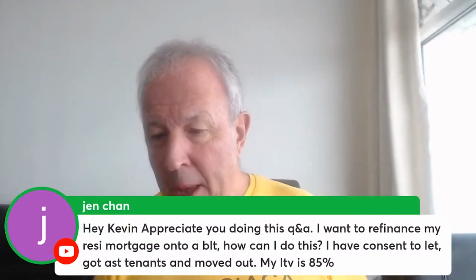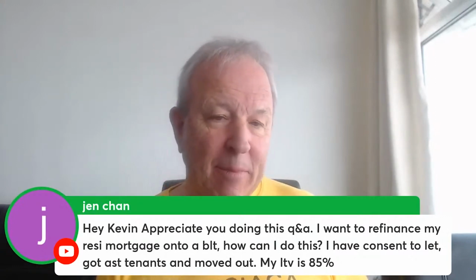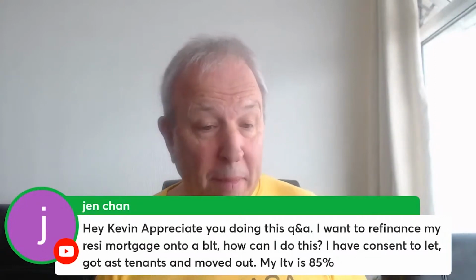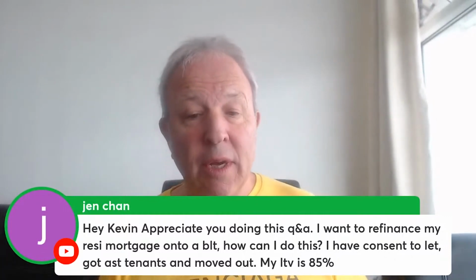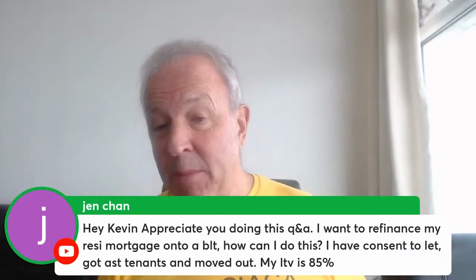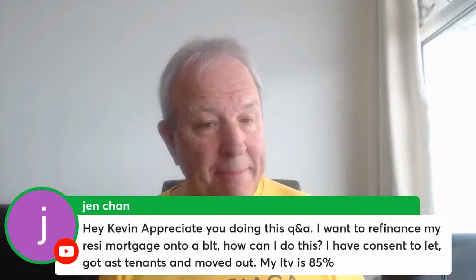Now, you could potentially rent the one you live in, and you may be doing that now. You may not be, we don't know. So essentially, you get a let to buy mortgage. Now, you just simply have to apply for it.